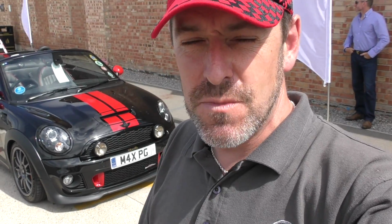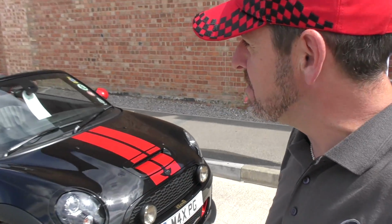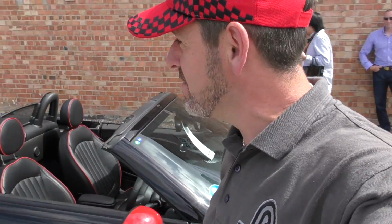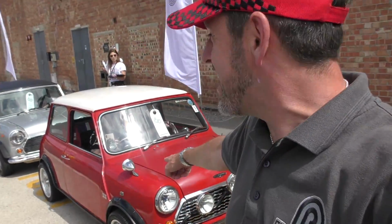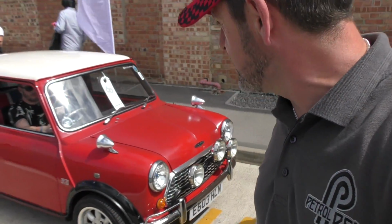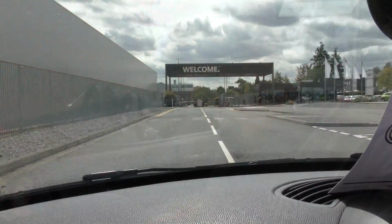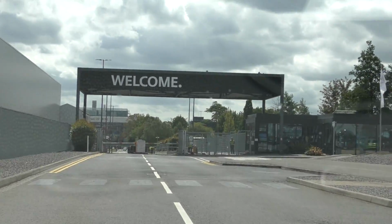And I just want to share as much of it with you as I can, and also as much of the cool Minis that are going to be here, because we've got, as I said, modern ones like mine, but proper Minis like that. None of these kind of big fat ones. A proper tiny little thing. What a difference in size between that and that. And mine's a little one. Welcome to Mini Plant Oxford, home of the Mini.